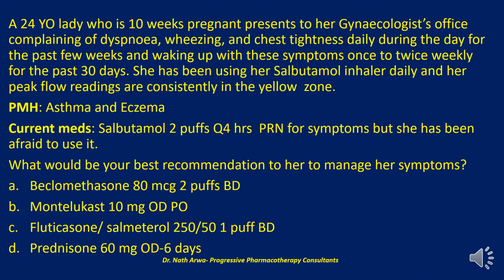A 24-year-old lady who is 10 weeks pregnant presents to her gynecologist's office complaining of dyspnea, wheezing, and chest tightness during the day, and this has been going on for the past few weeks. She also wakes up with these symptoms once to twice weekly, and that has been happening for the past 1 month. She has been using her salbutamol inhaler daily, and her peak flow readings are consistently in the yellow zone.